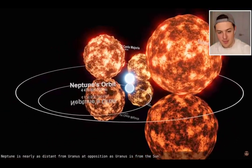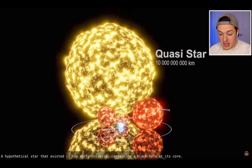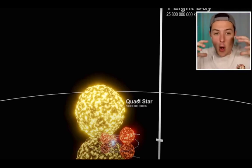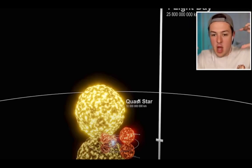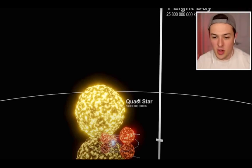Okay, that's Neptune's orbit. Now we're just getting into orbits. What is that? A hypothetical star that existed in the early universe containing a black hole at its core. I actually saw a really cool video about this, that there's stars that were so big that they would collapse in on themselves so that there was a black hole in the center of the star, and then it would be too big to absorb all of the star. So the outer part of the sun would pretty much just still be the sun, but in the middle would be a black hole that would slowly eat it up until it would eventually collapse in on itself in a giant supernova. And it just sounds so cool. Obviously, if that happened, we'd all die, but it's cool to think about.